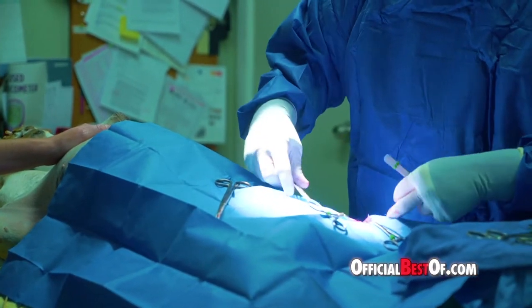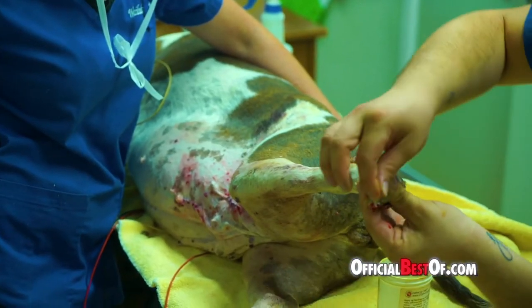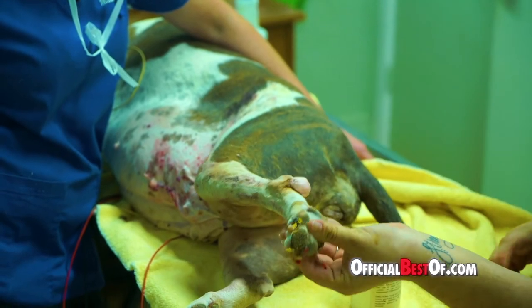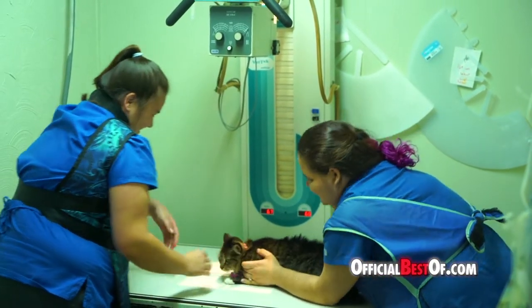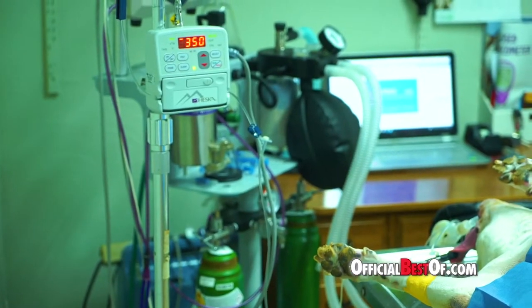This is Dr. Chad Lester and Brittany, surgical tech for the day. We do a lot of different kinds of surgeries. This happens to be a mass removal, a bit of skin cancer. But of course, we do the usual spays and neuters, and we've got the latest in gas anesthesia and monitoring.